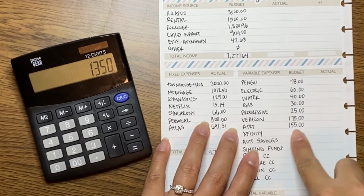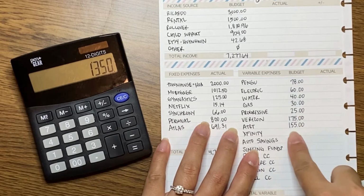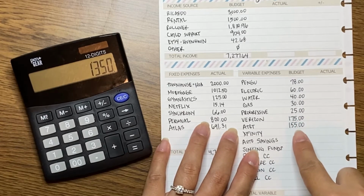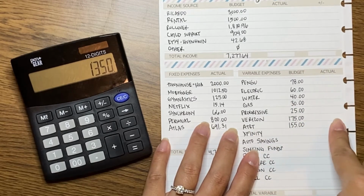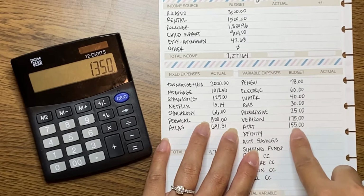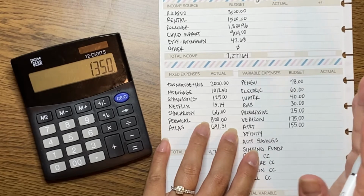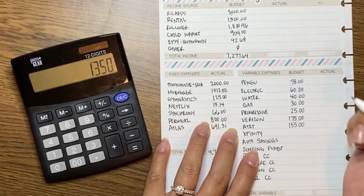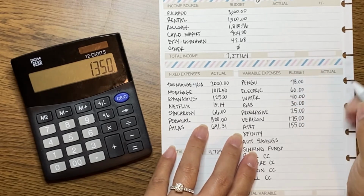And then AT&T, I'm still gonna budget $155 because last month it was $152. But this is gonna be the last time we pay for his parents. His brother took over or switched them over to his account with T-Mobile. So I believe we will pay one more time. It might be less. I'm hoping it's not more because he did cut it off at the very end or beginning of the cycle. So we should just pay the prorated amount.